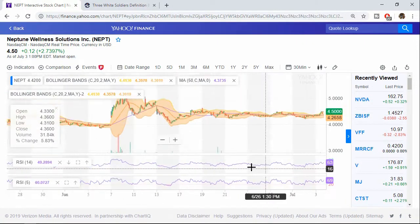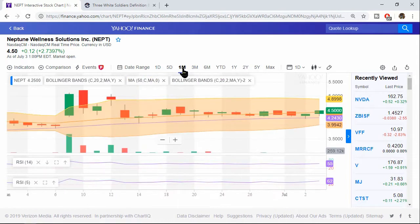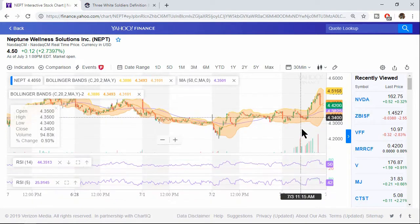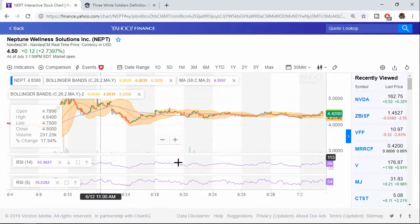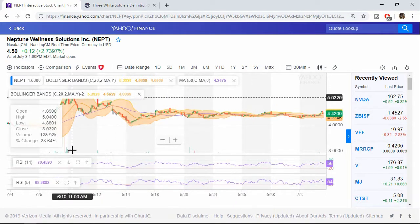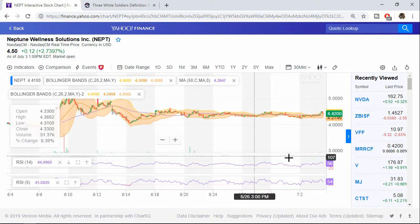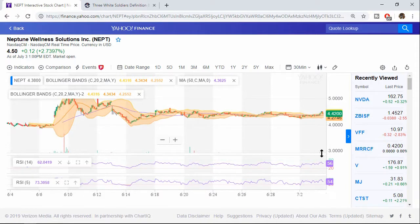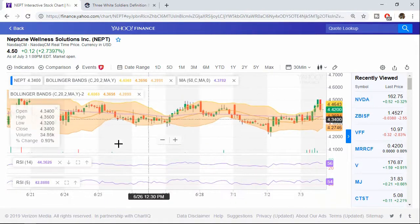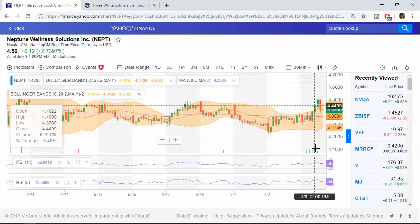If you zoom out on that 30-minute chart, what I like is that, and let's pull the range out to a month. Or it's 5 days. There we go. I want to see these volumes, and I want to see if there's anything that can match. Okay, there. This is just high volume right here. Very high volume on the soldiers.